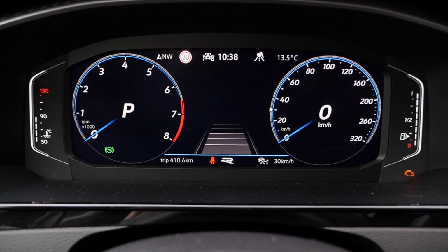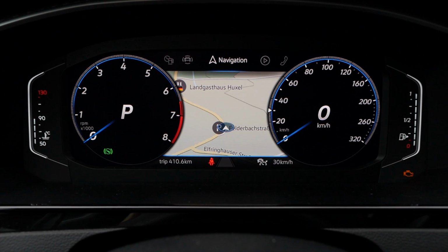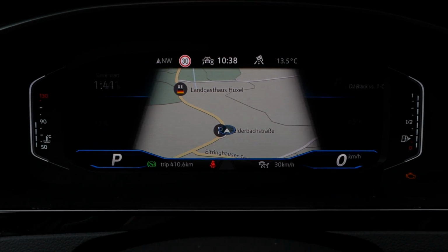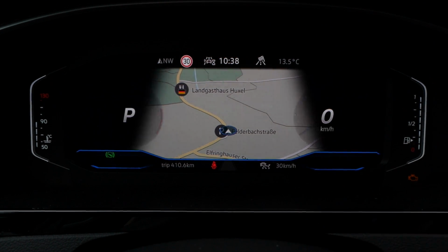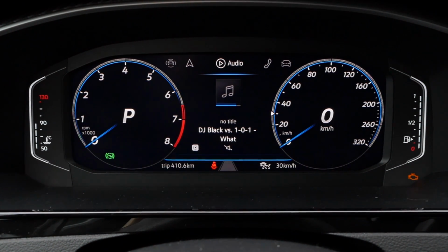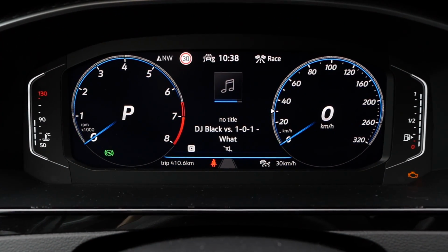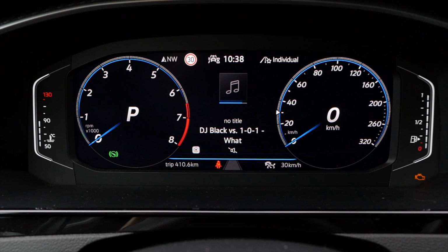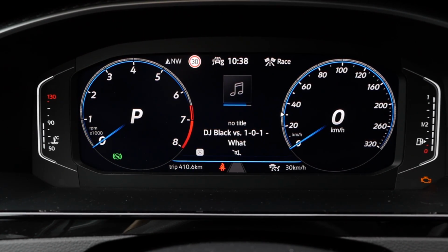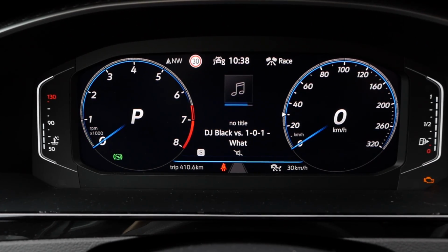Digital instruments look like this. So in the middle part you can, for example, also have the map, but also change the view to have the map all over the screen. So this is quite helpful, and they overall do a good job. I rather stick with these. And when you go to the R mode, for example, well, nothing changes much here, but the top part there on the top right, you can see that I would have wished maybe for a special R design or something.